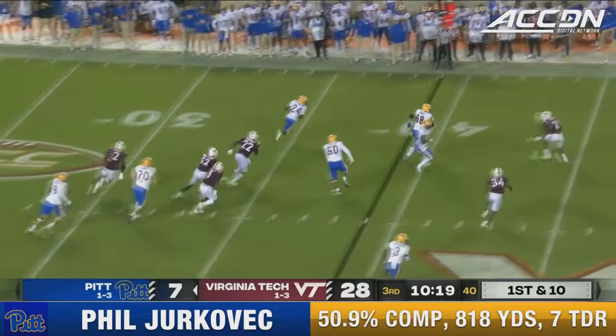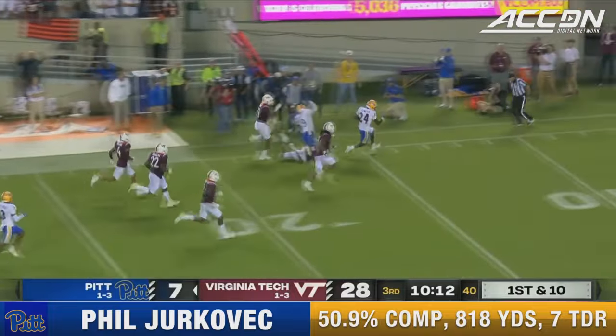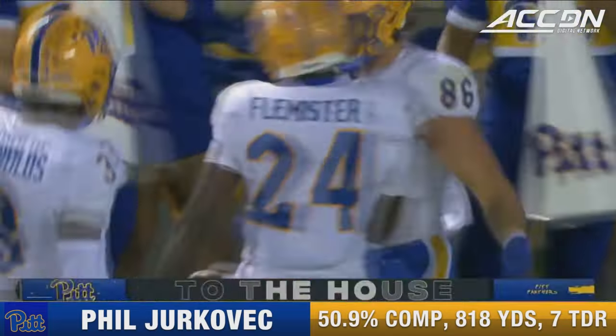Pressure off the edge, and they set up a screen to Sebo Flemister with blockers out in front, and a burst for Flemister inside the 20, and Flemister all the way for a touchdown. 61 yards.